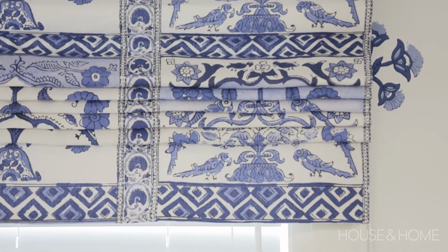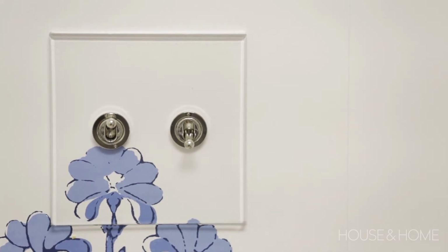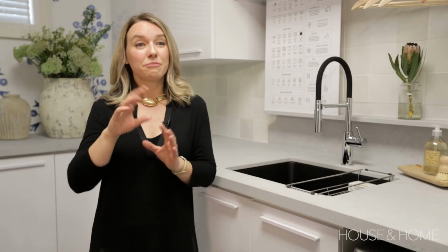One of the dilemmas that can occur when you're wallpapering a space is that the pattern doesn't always fall exactly where you want relative to outlets and switches. And so we found this brilliant solution: plexiglass covers with little chrome toggles, and they're a nod to a bit of a historic look while still allowing the pattern of the wallpaper to continue behind the switch.